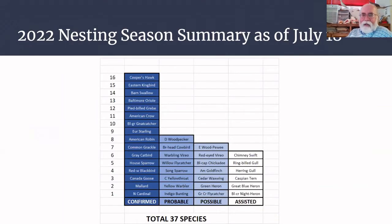So to summarize what I found this year, I can take all my chart data and put it into one chart with histograms. I've got 16 species of confirmed nesting birds this year, 8 species of probable nesters, 7 of possible nesters, and, what is that? 6 kinds of birds that were assisted. The chimney swifts I added to that because they come to the park for water and bugs, even though they nest in chimneys in the surrounding neighborhoods.